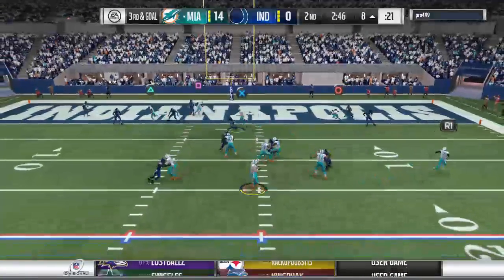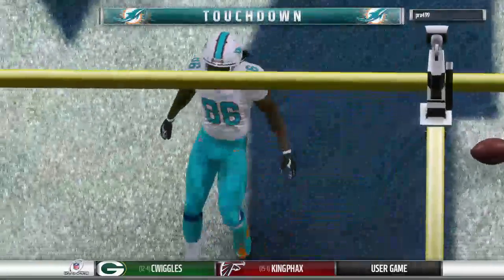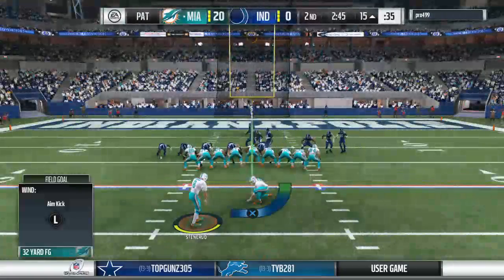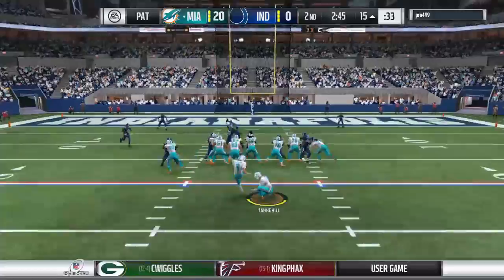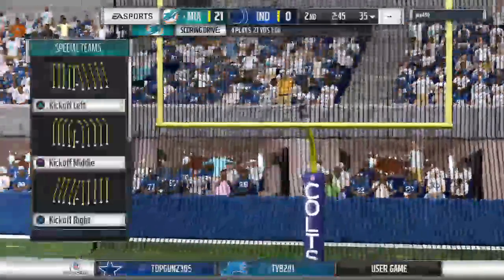3-19. They'll drop to throw. And that is caught. Touchdown, Miami. Their dangerous wide receiver with his 2nd touchdown here in this first half. And the Dolphins are able to grow their lead. And it is now 21-0.